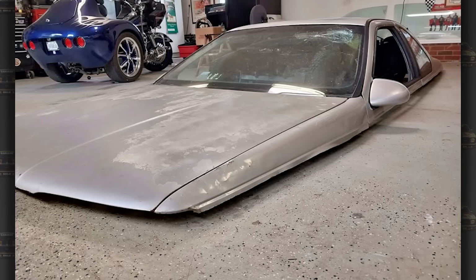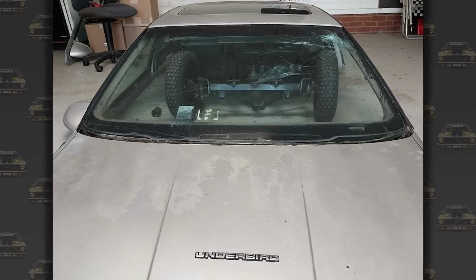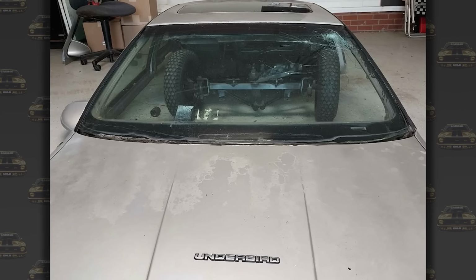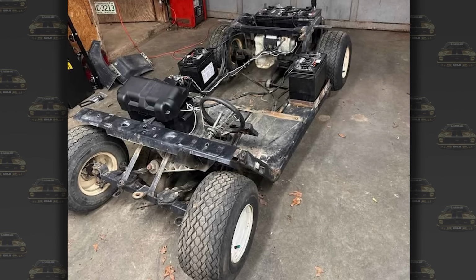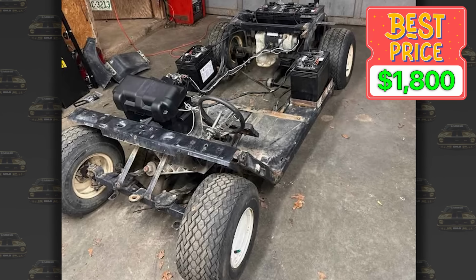Even just to get into it, you basically have to give yourself scoliosis to climb in. Thankfully this one the sunroof still works, so that should make it easier. This one was listed for $1,800, which is a great price for such an unusual but funny car.